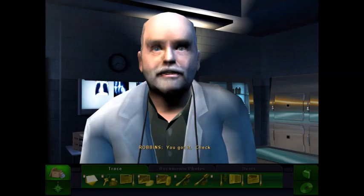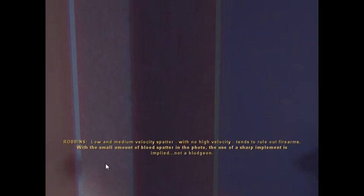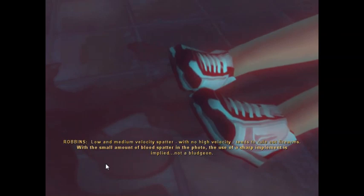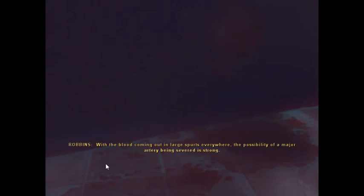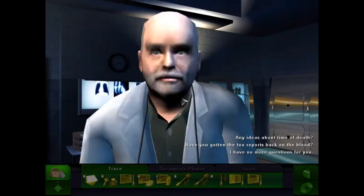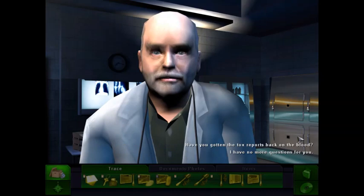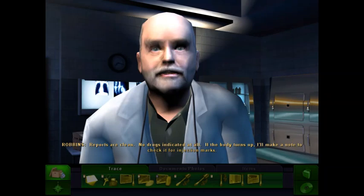Low and medium velocity spatter with no high velocity tends to rule out firearms. With a small amount of blood spatter in the photo, the use of a sharp implement is implied, not a bludgeon. With the blood coming out in large spurts everywhere, the possibility of a major artery being severed is strong. I've tried to help, but as Grissom would tell you, this is guesswork, informed though it may be. I can't determine the time of death from blood alone. When you have a body for me, I'm sure I'll be the second to know, after the murderer. Reports are clean, no drugs indicated at all. If the body turns up, I'll make a note to check it for injection marks.